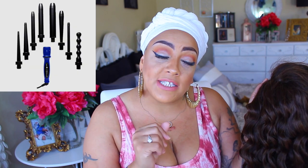I did put my own little touch in this, and I used my Irresistible Me 8-in-1 Sapphire Wand Collection, and I used the Bubble Wand Curler. I absolutely love that one. I did wash it. Once I got the wig, I did wash it. I think it's really important to wash any hair that you get.